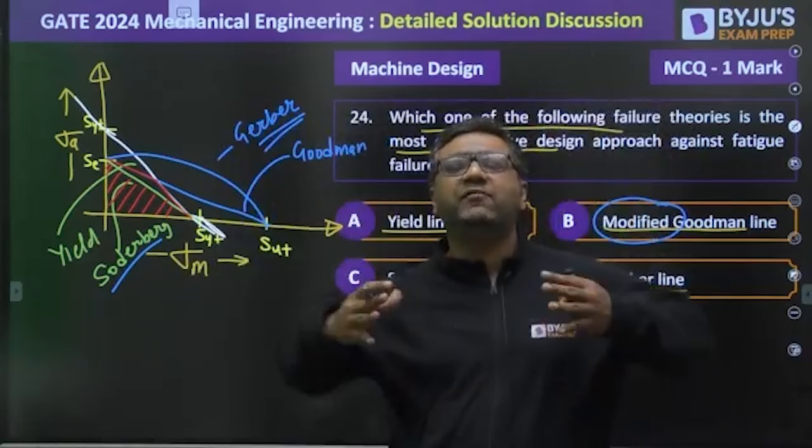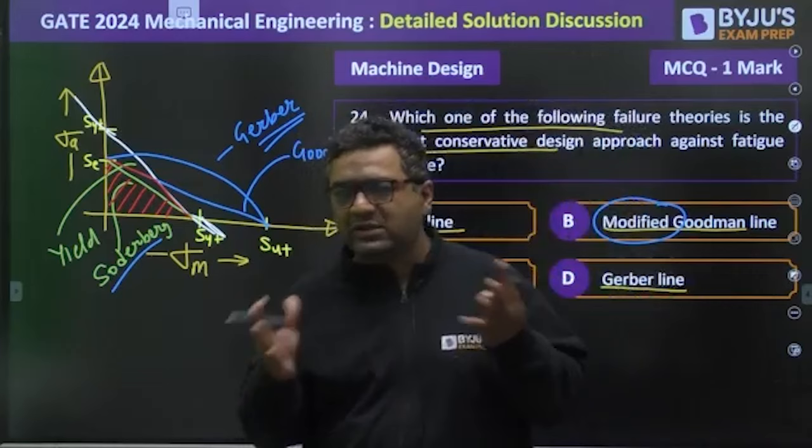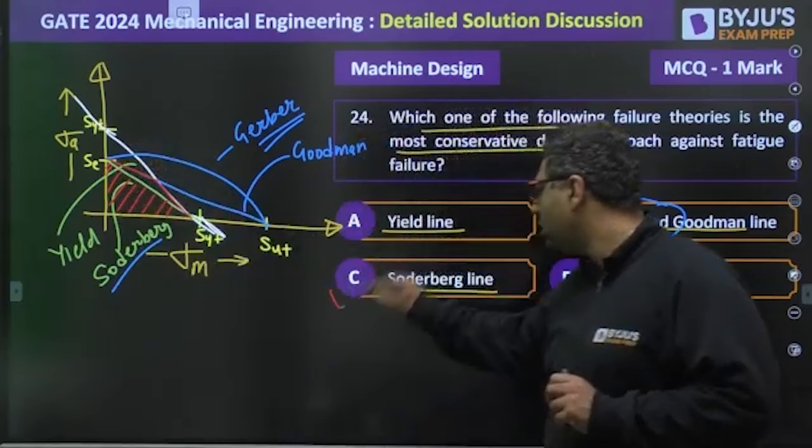That is the reason we have discussed in detail in theories of failure, and also in fatigue loading. A theory which is having lesser area means it is giving you less loading capacity, because if you load above this, according to this theory, your material or component will fail. So the answer should be Soderberg again. This was the second time asked in GATE. At that time also the answer was Soderberg only.